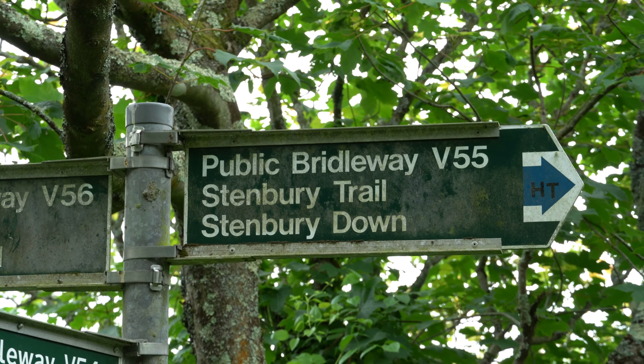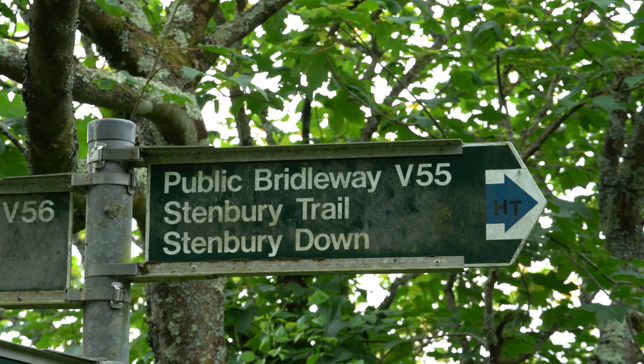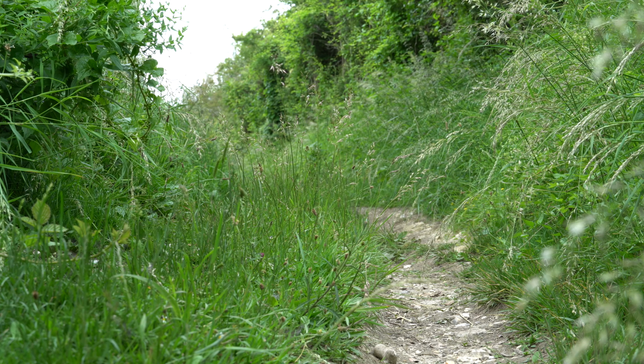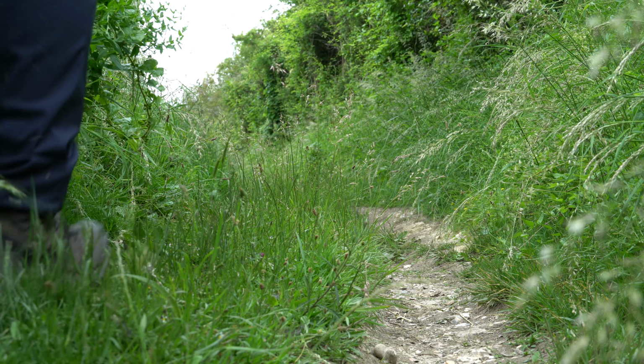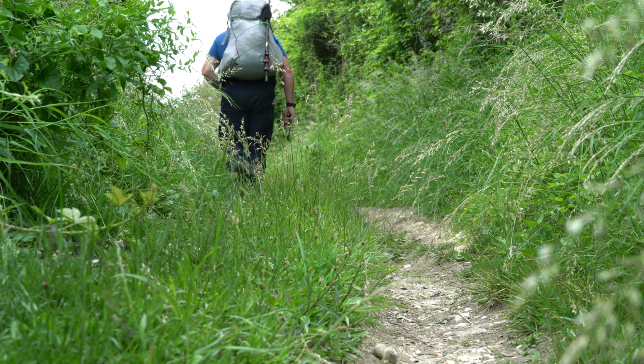So I'm making my way up onto Stenbury Down. I'm puffed as well. Quite a big pull up. Well, this is a bad pull up. I say bad, just a hard pull up, that's all. I just got a heavy pack on. You get fitter, that's my attitude. This is going on forever, this hill. I'll be there soon.